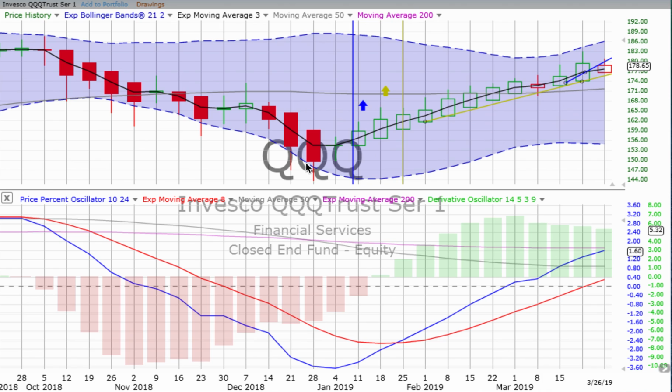To the Qs, the NASDAQ 100, and we see it up again about 0.5%. Not as much as the S&P, but we see that it is up. Derivative oscillator lost a little bit of momentum for the week so far. Price percent oscillator still heading up nicely. We have a red open box candle forming for the week. Again, not a strong red down candle that we had seen in the past. And price movement is above the weekly trend line at this point.